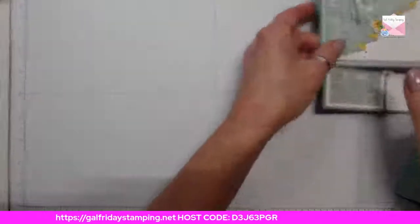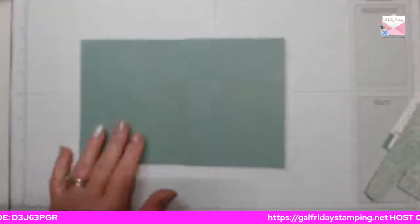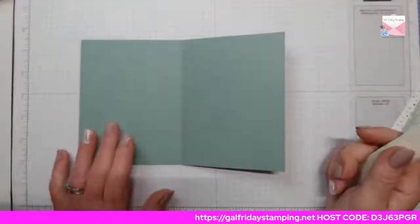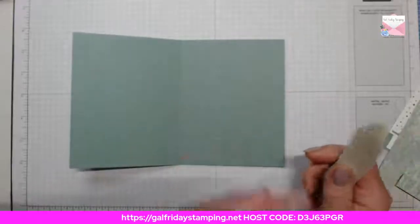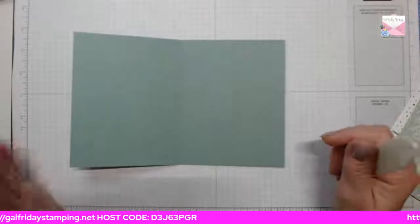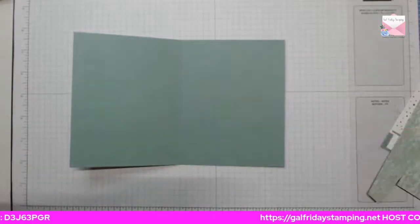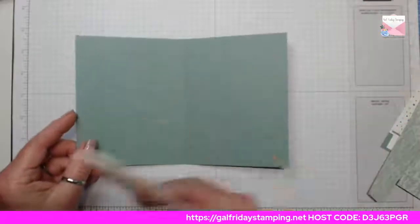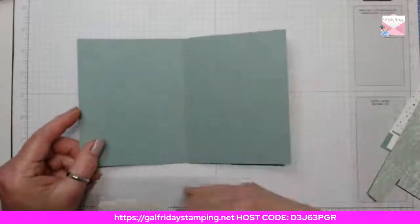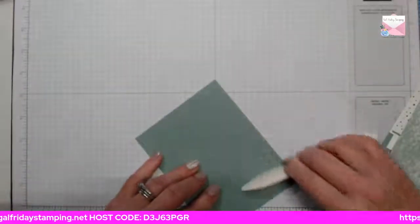And I'm using the soft succulent, nice soft colored card. I will have a PDF in the group tomorrow with all the dimensions, so you don't have to worry about writing anything down. I'll have them all for you. So the card base is 8.5 by 5.5, and it's scored at 4 1/4.